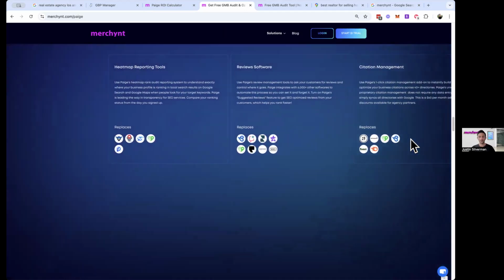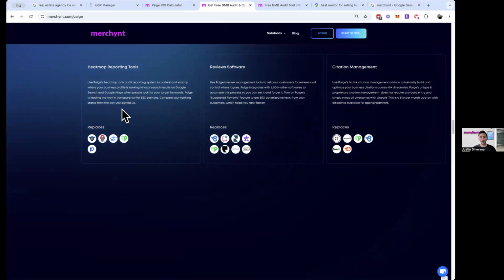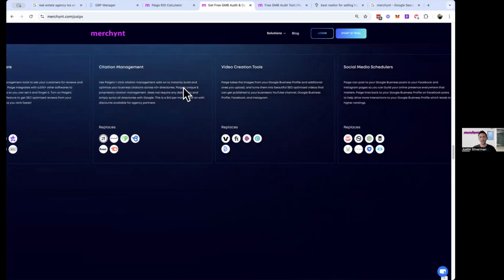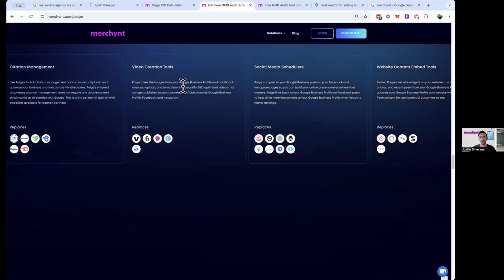It also has all the different tools that you previously would have had to purchase. So we send you heat map audit reports. It includes our reputation management software. We even have a citation add-on that automates citation building. It can create you videos and automatically publish them to your Google profile and YouTube channel.